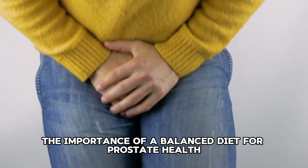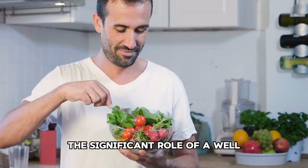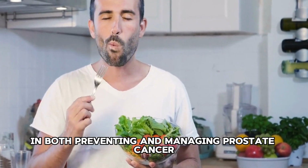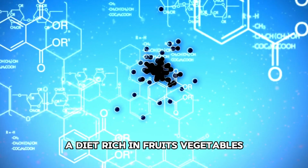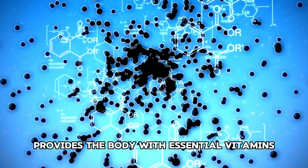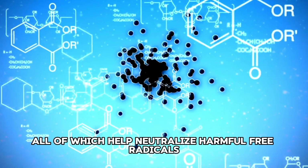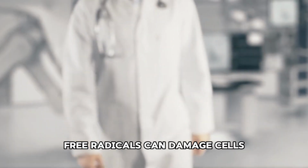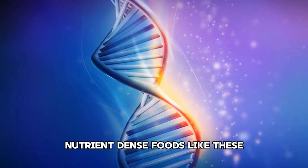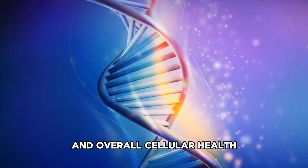The importance of a balanced diet for prostate health. Numerous studies highlight the significant role of a well-balanced diet in both preventing and managing prostate cancer. A diet rich in fruits, vegetables, legumes, and whole grains provides the body with essential vitamins, minerals, and antioxidants, all of which help neutralize harmful free radicals. Free radicals can damage cells, increasing the risk of cancer development. Nutrient-dense foods like these also support immune function and overall cellular health.